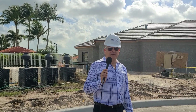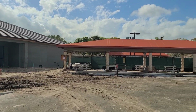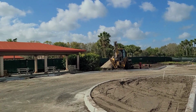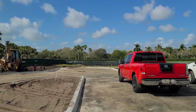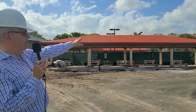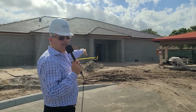All right, we're down by the fitness center now, and if Lynthia pans around, you can see where the island is going to be and how the traffic's going to flow. In front of us, you have the bocce courts. You can't tell it behind that green fence, but that's the existing bocce courts. To the right of that is going to be, let's come back this way so they can see. So to the right of the bocce courts is where the shuffleboard is going to be. Then as we pan back over here, this will be the entrance to the fitness center.